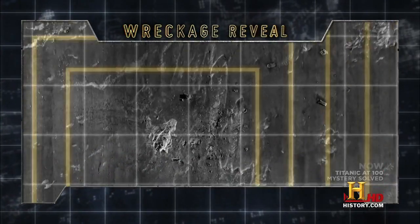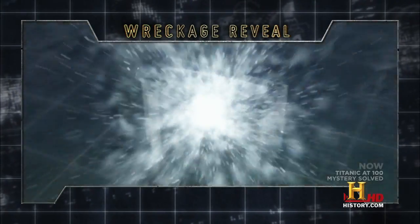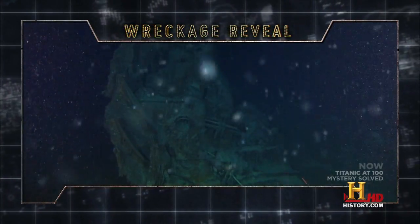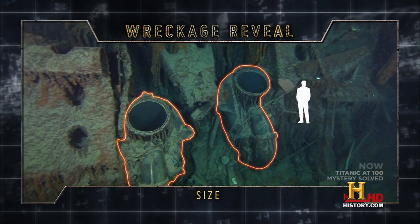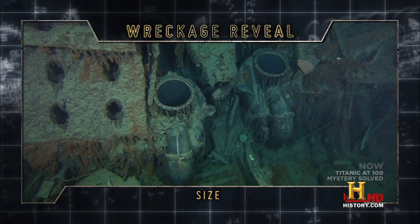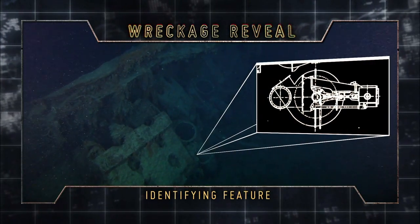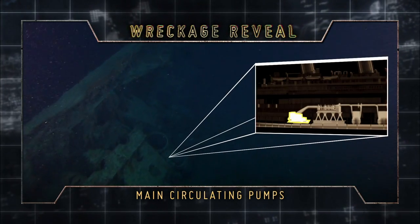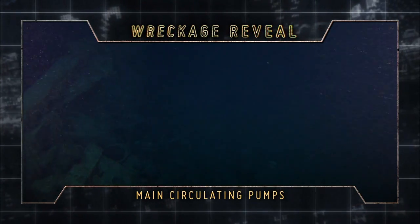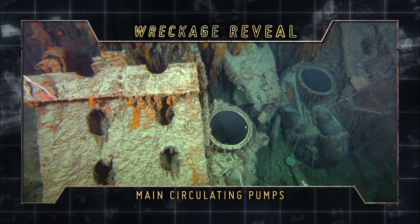Coming up, wreckage fully imaged for the first time. Just south of the stern, a huge section of hull. Attached to its inner side, two pieces of machinery. Size, each is 12 feet across and weighs over 7 tons. Identifying feature, their distinctive Nautilus shape. What are they? Main circulating pumps used to recycle Titanic steam. Each could fill a swimming pool in a minute. A piece of the puzzle to help understand the breakup.